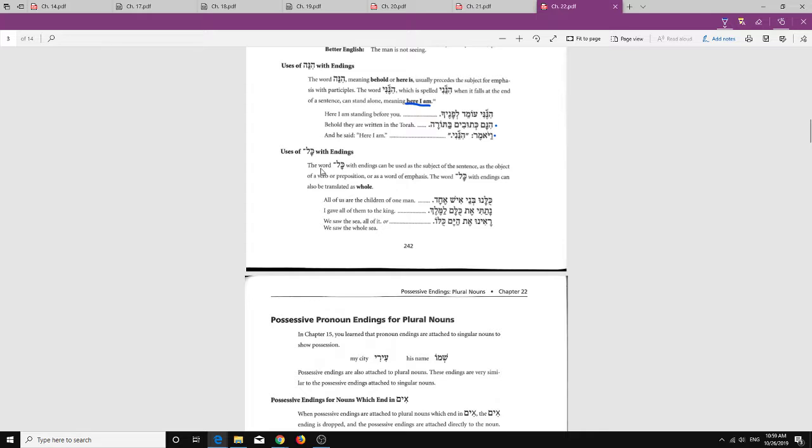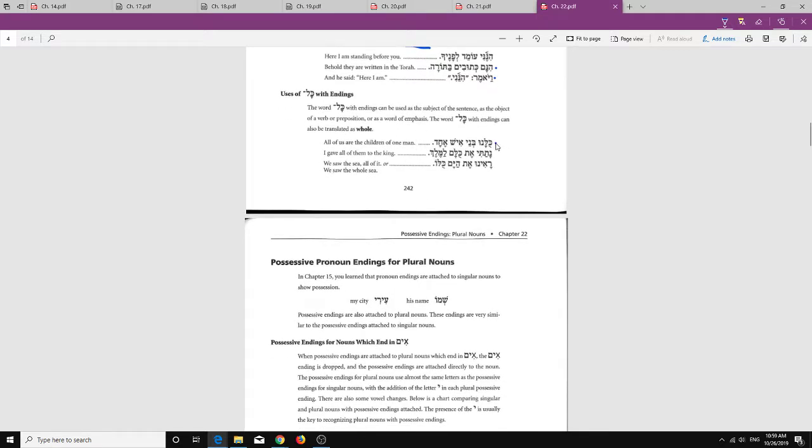Right? Okay. Moving on to kol. Well, let's just get into the examples. I think it's fairly what you would expect it to be. So, kulanu b'nei ish echad. So we are children of one man. Then we have natati et kulam lamelech. So I gave all of them to the king. Finally, we have ra'inu et hayam kulo. So we saw the sea, all of it. So this pronoun is referring back to sea, kind of as emphasis. So maybe we'll say the whole sea or all of the sea, something like that.